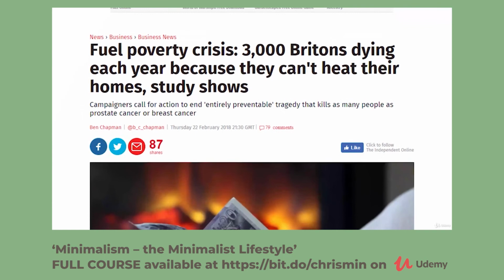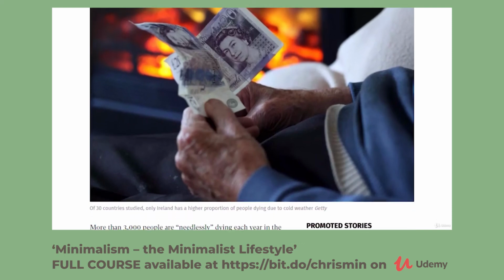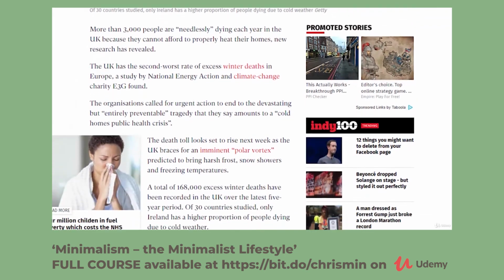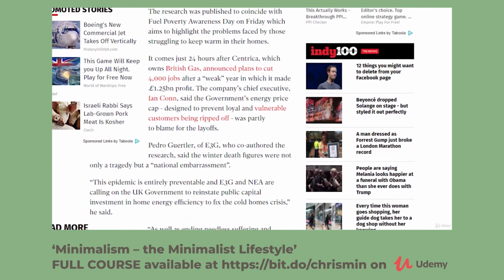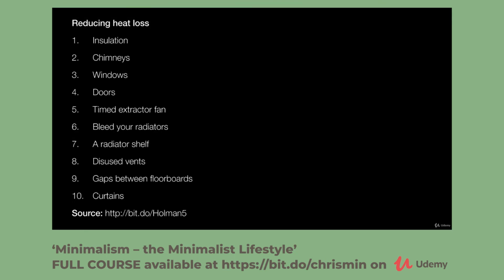Now, earlier I talked about the importance of reducing waste, and that includes heat loss. Keeping warm at home is a top priority in freezing temperatures, but saving money and energy is important too. So we're going to talk a bit now about reducing heat loss. Let's deal with the first one, insulation. Insulating your home reduces energy bills, makes your house warmer and more comfortable. Huga, if you know the previous lecture, or the previous course from Holman Protocol International.